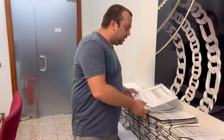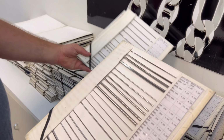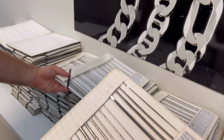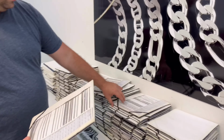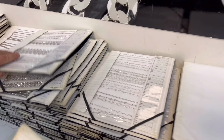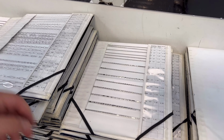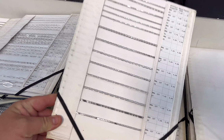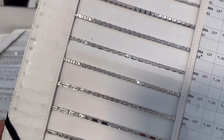This is where we start the design process. You know, at Harlembling, we have over 100 chain designs. There's a lot of stuff that doesn't make it. Why? Because maybe it's not as popular. Things for the ladies. But as time goes by, we will start manufacturing more for our wholesale clients, however.